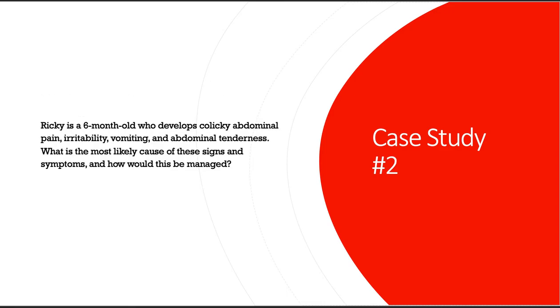All right. Ricky is 6 months old. He develops colicky abdominal pain, irritability, vomiting, and abdominal tenderness. What's the most likely cause of these signs and symptoms? How would this be managed?